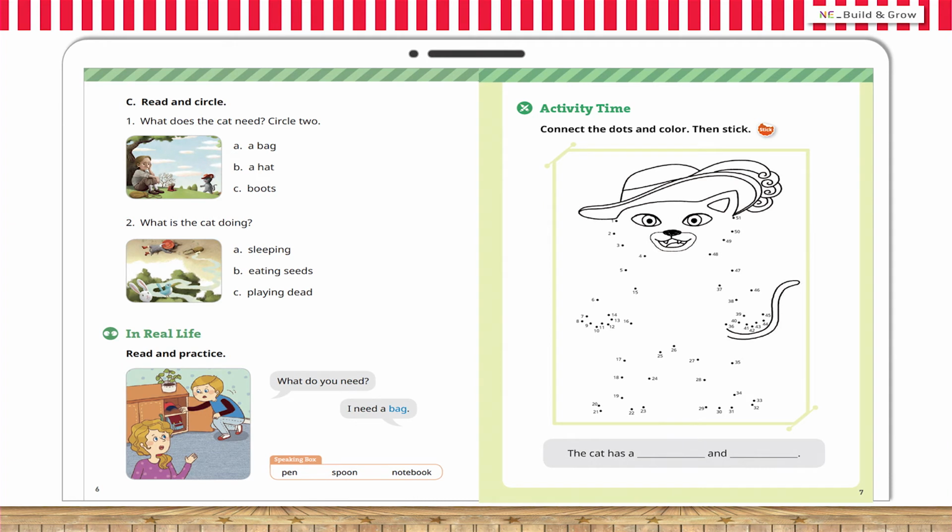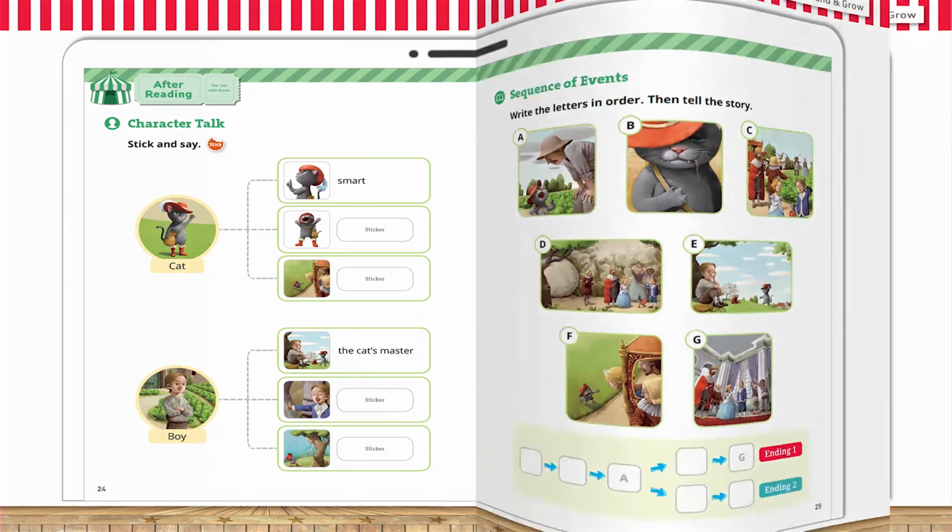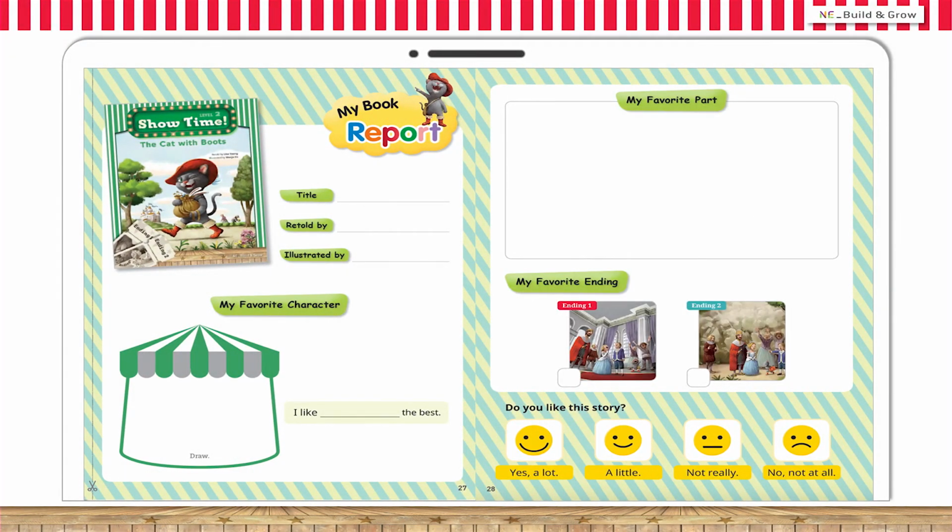Students can also practice useful language from the story in the real life section and personalize their learning with a fun activity. After completing the story, students review the characteristics and actions of two main characters and summarize the main events. They then complete a report about their opinions on the story.